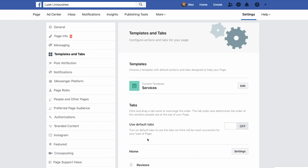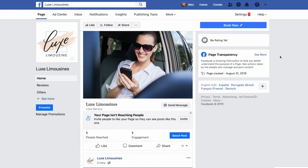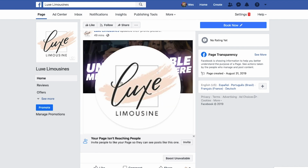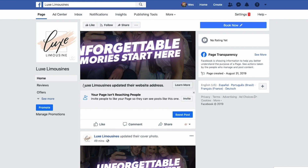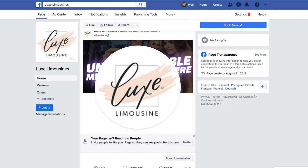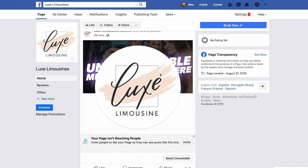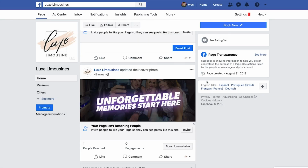And then from there, you're going to want to do a little bit of a page cleanup. So go down all the way to the bottom. When we added our profile images and that stuff, they kind of show up on the timeline, and updated website address. You don't need all these things cluttering up your timeline. So what I recommend is just find all those posts and click on the three dots and then hide from timeline.